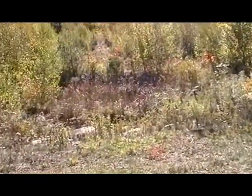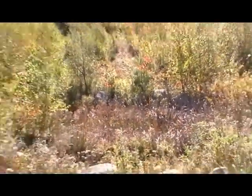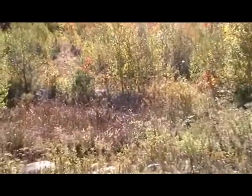This here is a retention pond that I put in just to catch the water that comes off the hill there. And it's had a lot more water in it at times, but it's been a dry year. But it catches anything that comes down, it pools in here, and sometimes we get frogs and everything going. Another trail we took off in that direction on the property.